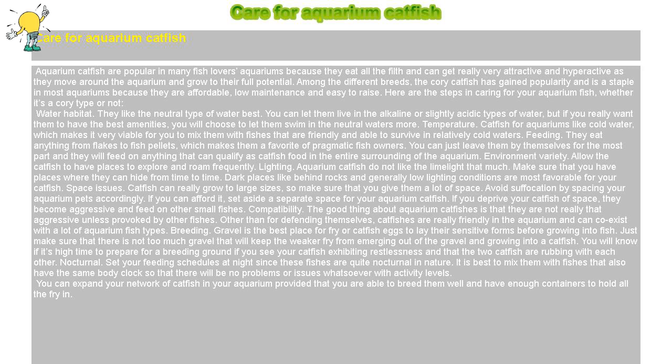Compatibility. The good thing about aquarium catfishes is that they are not really that aggressive unless provoked by other fishes. Other than for defending themselves, catfishes are really friendly in the aquarium and can coexist with a lot of aquarium fish types.